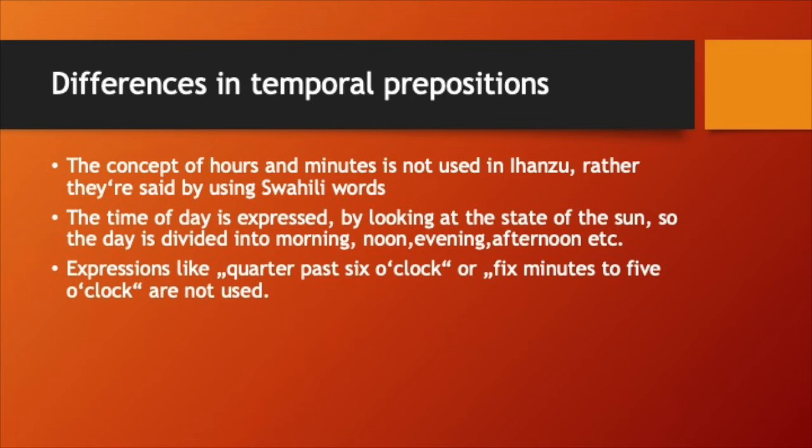Now we look at temporal prepositions. In Ihanzu, hours and minutes are not used, rather they're said by using Swahili words. The type of day is expressed by looking at the state of the sun, so the day is divided into morning, noon, evening, afternoon, and expressions like quarter past 6 o'clock or 5 minutes to 5 o'clock are not used. So rather than using the time, you use the state of the sun. You look at the sun and say approximately what time it is.